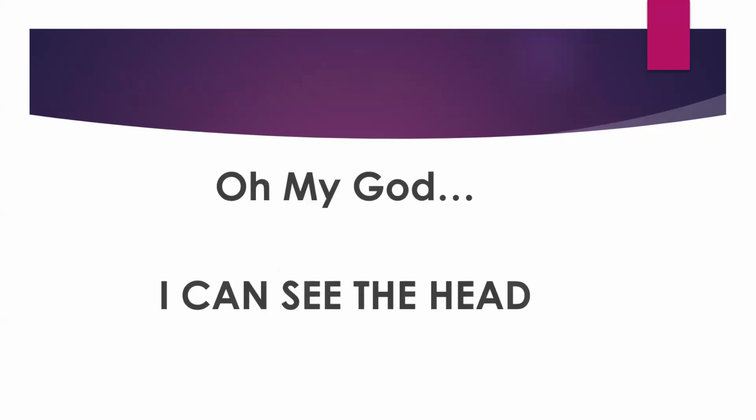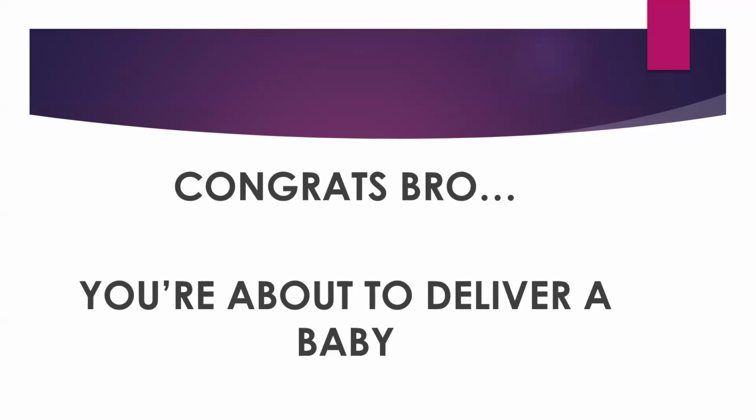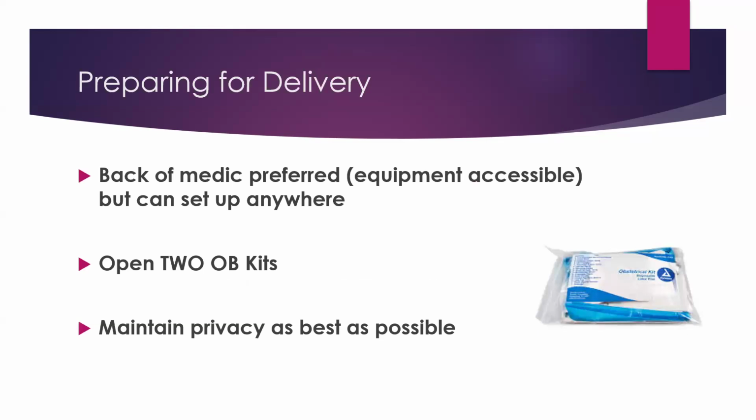So typically what happens in a field delivery is someone says, oh my God, I can see the head. Well, you're supposed to see the head. We have a delivery. And then boom, we're about to deliver a baby because of it. So what we want to do is get the back of the medic unit set up, but we might not be able to get to the medic unit. We might just be getting anywhere we can set up. So that might be the living room, that might be the kitchen, that might be the bedroom. We don't get to pick our workspace.